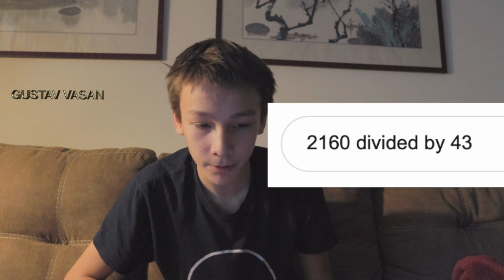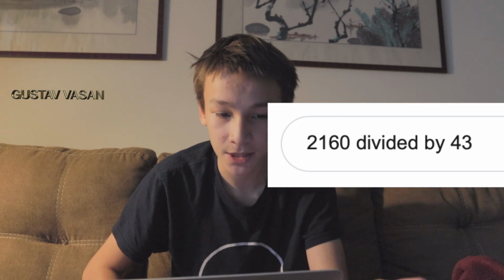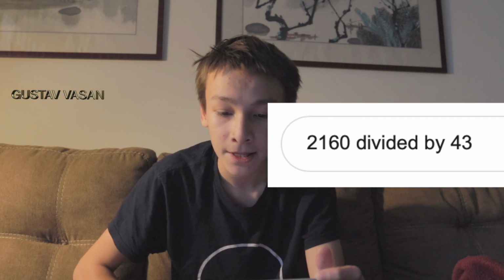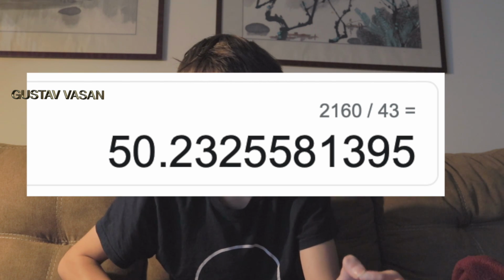As you guys know, 4K is 3840 by 2160. So let's take that 2160 number and divide it by the size of the screen, which in this case is 43 inches. And that gives us a pixel density of about 50 pixels per inch. So it's 50 pixels per inch.